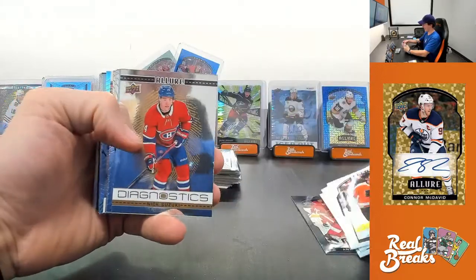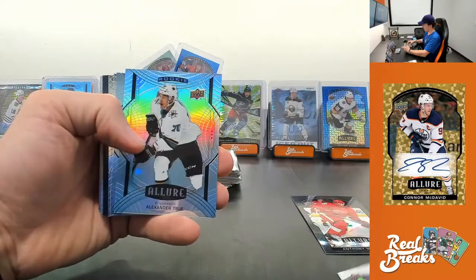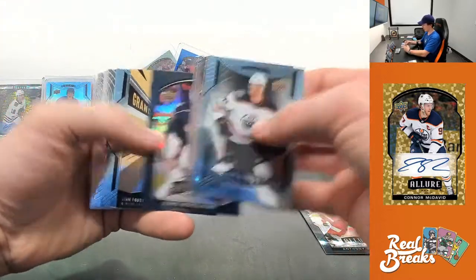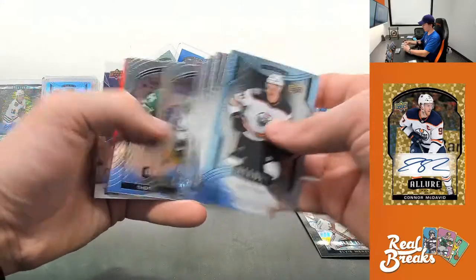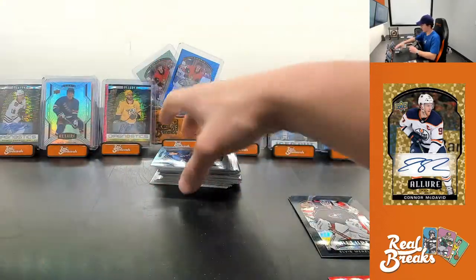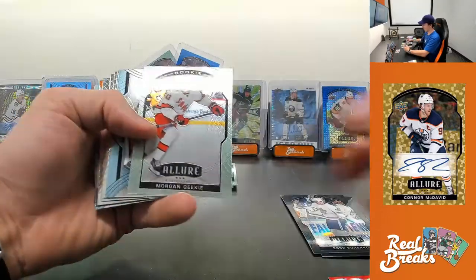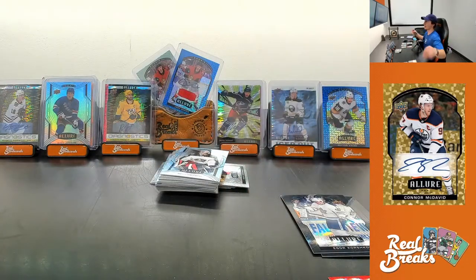We'll see. Last shot, Anthony Mantha, Black Rainbow. Iced out, Evgeny Malkin, Pulsar. With Alex True, rookie, Double Rainbow for the Sharks. Black Rainbow, Elvis Merzlikins. Josh Norris, short print. Red Rainbow Anders Lee. Laffy short print base. Igor Korshkov black. And a steel Morgan Geeky for the Hurricanes.